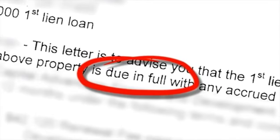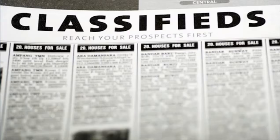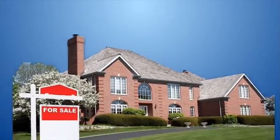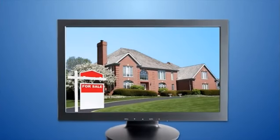$702,000 due in full. Yeah, okay, well, let me grab my wallet or something like that. Or better yet, how about if I give you a check and you hold it for a while, maybe like 100 years? I couldn't even afford to put a for sale ad in the newspaper. And out of sheer desperation, that's when I decided I had no choice but to try to sell my property on my own, and I would try to sell it on the internet.